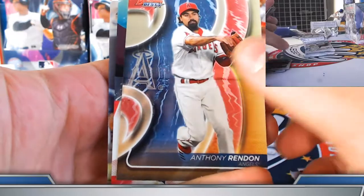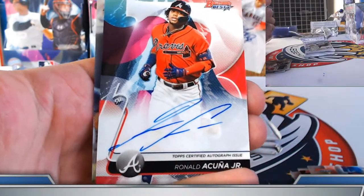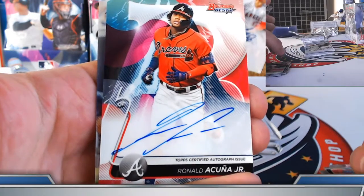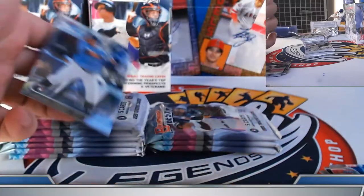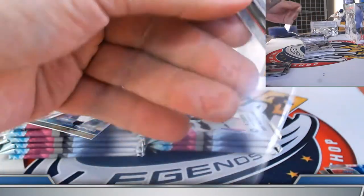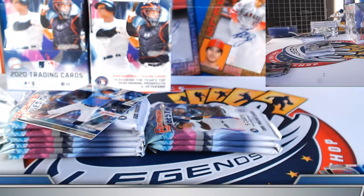Again, yeah, I agree with you. Let's see if we can spread it out a little bit here. Spread the wealth. Oh, Ronald. Nice. All right, second of the day for Acuna Jr. No complaints on that double up. So very cool. Congrats indeed to the Acuna spot.